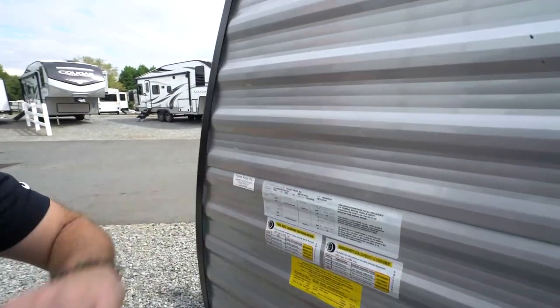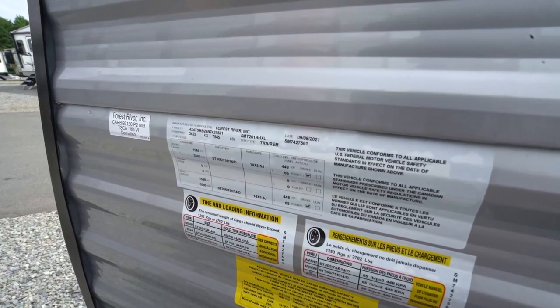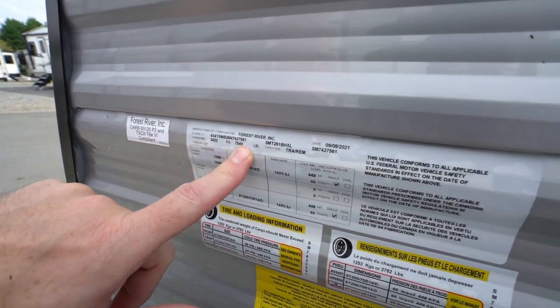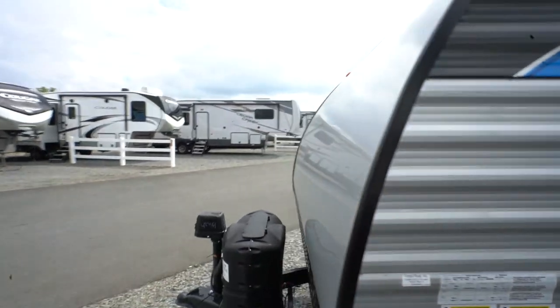And one of the most important parts of any RV is gonna be this info panel. This is where you come to see, okay, how much does this unit weigh? So for this one, the dry weight was roughly 4,900 pounds. Gross vehicle weight, 7,545.